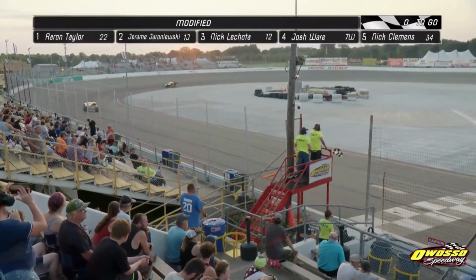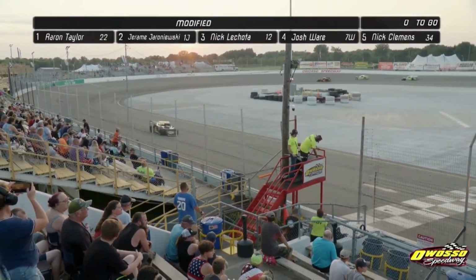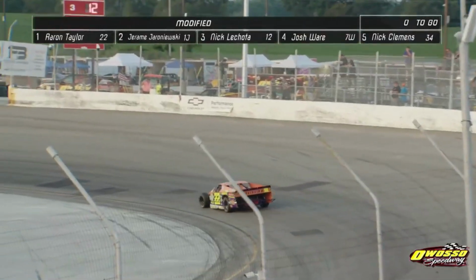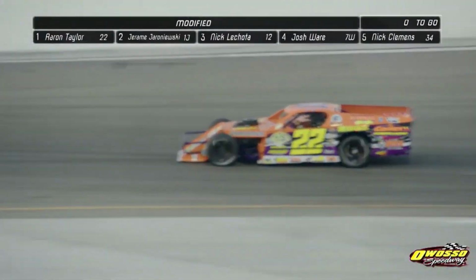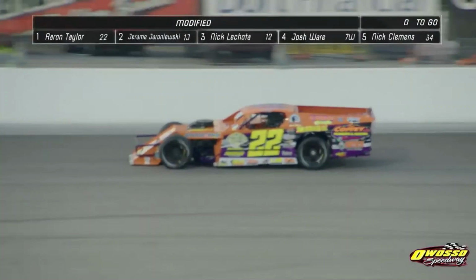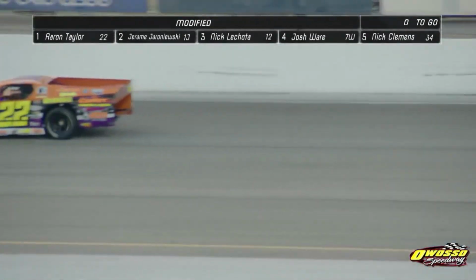Further back through the field, Tim Lahar comes home in 6th. Jonathan Gatton 7th. Billy Luckhurst 8th. Damian Lytle 9th. And Stephen Pelkey in 10th. This will be his 3rd feature win of the season out here at the Owosso Speedway. He'll head down to Gross Construction Victory Lane, and he'll get to have a word with our very own Roger Williams. Give it up for your winner, Aaron Taylor.